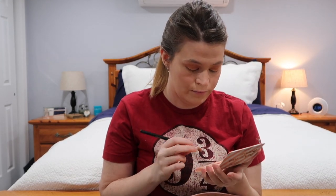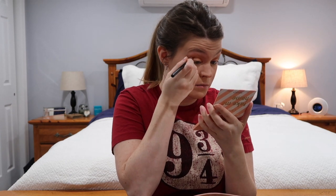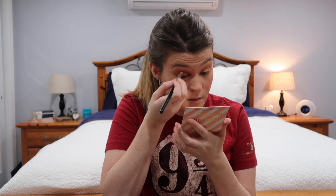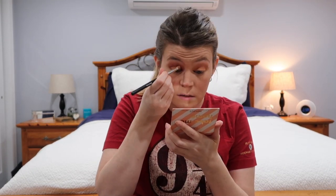Now, what I'm gonna do is I'm going to take a little bit of this deep red over here, Popular Demand. I'm just going to pop it into my creases here and right here, just to kind of deepen it up a little bit with my blending brush. Okay, I went a little further into this than I wanted to. Alright, that's okay.